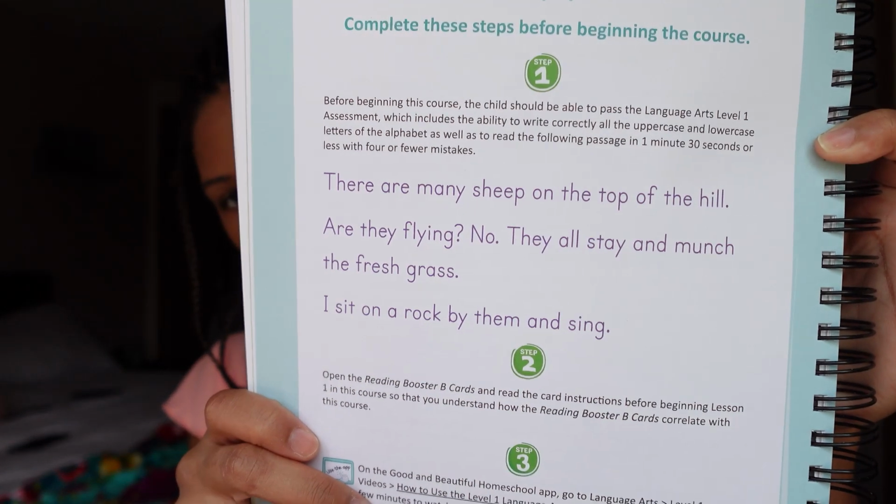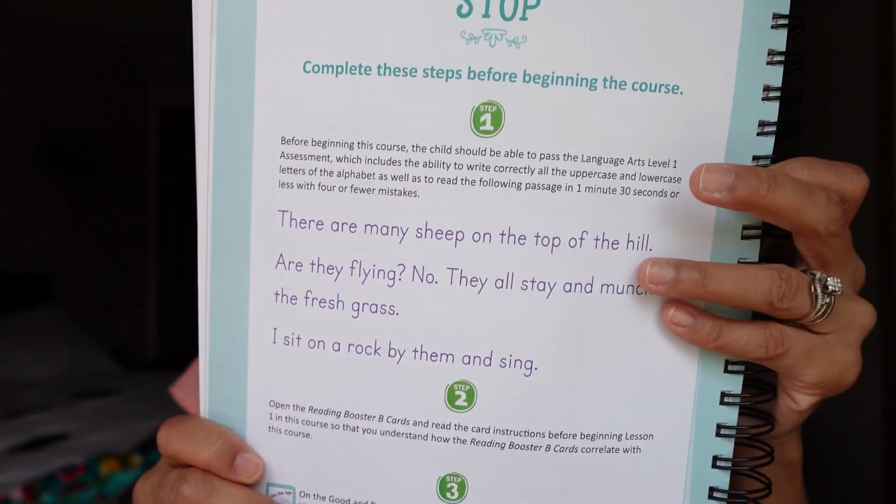There's also a short little, maybe 4 sentences in here that they want your child to be able to read before you get started. It says, there are many sheep on the top of the hill. Are they flying? No. They all stay and munch the fresh grass. It sits on a rock by them and sing. About 5 sentences, pretty easy. And this is something you will work on with your child and have them master before they begin the course, unless they've already mastered it, as well as a few spelling words.